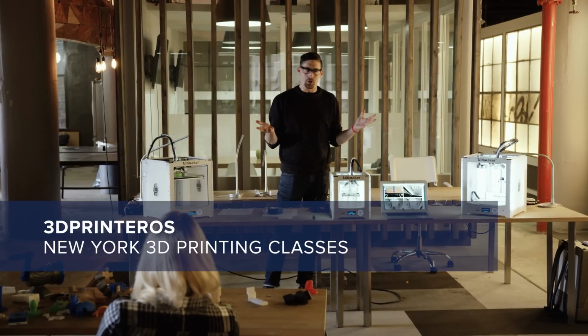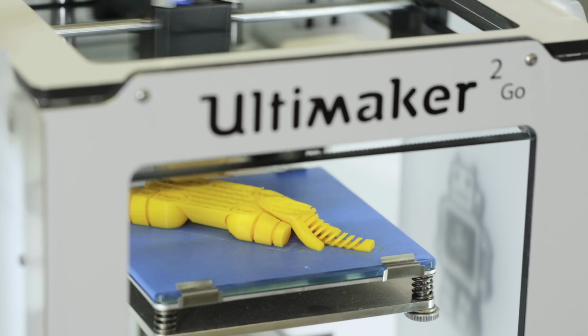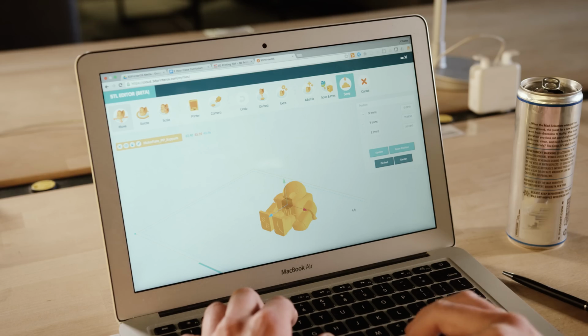3D Printing 101 started out of the concept that access to 3D printing, actually seeing it, letting people see the object go from an idea and turning into a physical object is mind-blowing. My name's Aaron Roy. I work with 3D Printer OS. We've built the world's first cloud operating system for 3D printers.